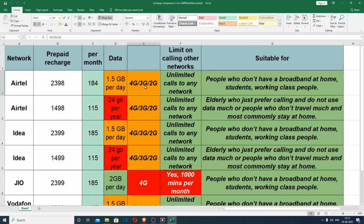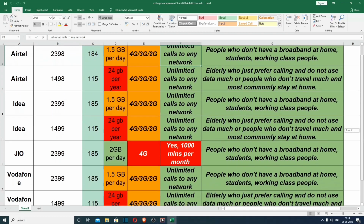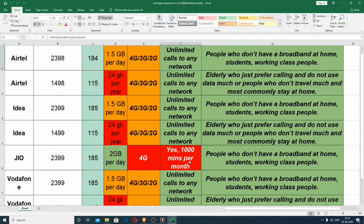The kind of network that we get is 4G, 3G or 2G. This is a little disadvantage when we compare it to Jio, because the network moves from 4G to 3G or 3G to 2G depending on the network availability. In case there is no 4G, it will automatically get converted to 3G. In case there is no 4G and 3G, then it will move to the 2G network. There is no limit on calls to any network, so this is marked green, but in the case of Jio, there is a restriction of 1000 minutes per month.